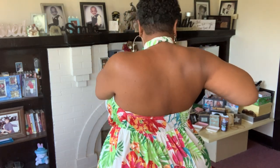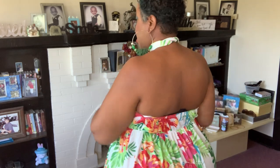Okay. So these little strings, I always cut these little strings off. I'm gonna pull it up. But do you see how I closed that up? I closed that bad boy right on up. So now all my stuff is not hanging out. It's just so many different ways you can wear it. Now if you didn't want to wear it that way, you could untie it.